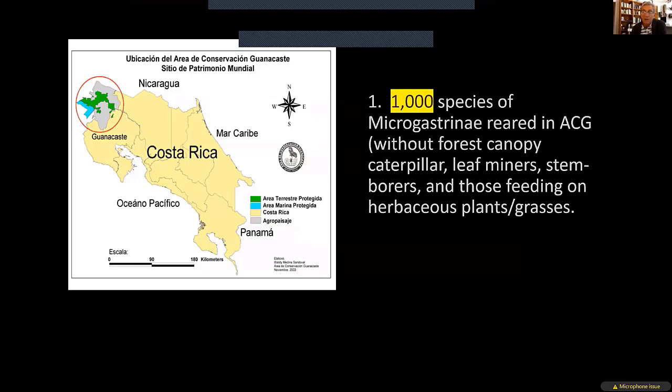These next few slides are a little bit tedious, but they are important to set the stage for the remainder of the presentation. I will extrapolate from taxonomic research that has been conducted on the subfamily Microgastrinae, which is one of the more species-rich subfamilies of Braconidae. Presently, Dan Janzen, Winnie Hallwachs, and their team have reared approximately 1,000 species of microgastrines from the caterpillars in the Área de Conservación Guanacaste. From now on, I'll call it the ACG. That's that small green area in the northwestern corner of Costa Rica.